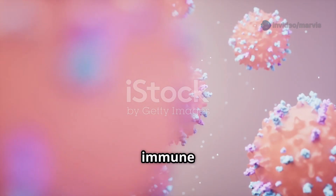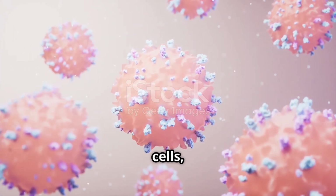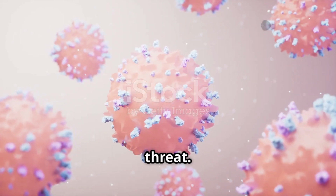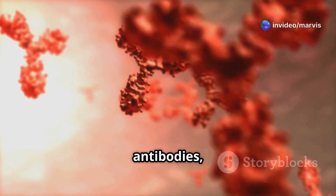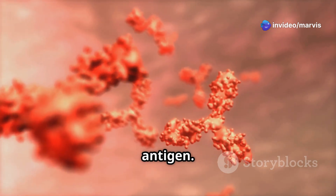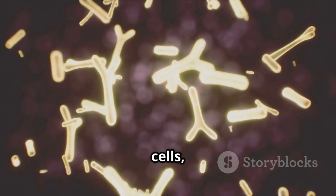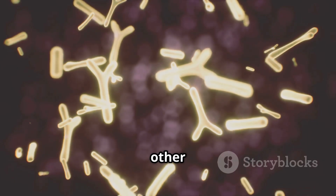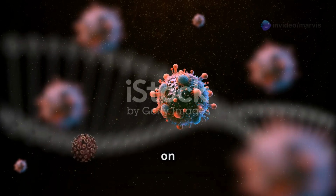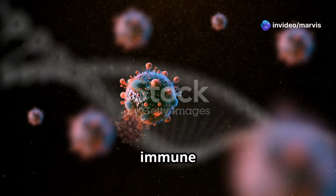During the primary immune response, B cells and T cells, two types of white blood cells, work together to eliminate the threat. B cells produce antibodies, which are proteins that specifically bind to the invading antigen. These antibodies can neutralize the pathogen, preventing it from infecting cells, or mark it for destruction by other immune cells. T cells, on the other hand, can directly kill infected cells or help activate other immune cells.